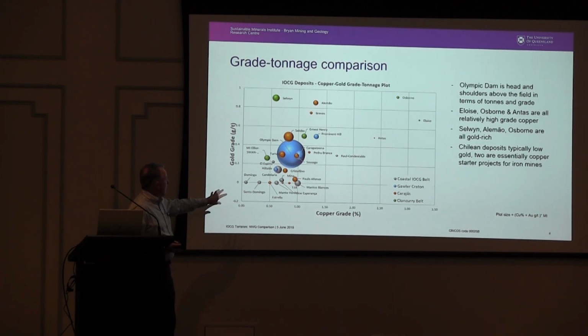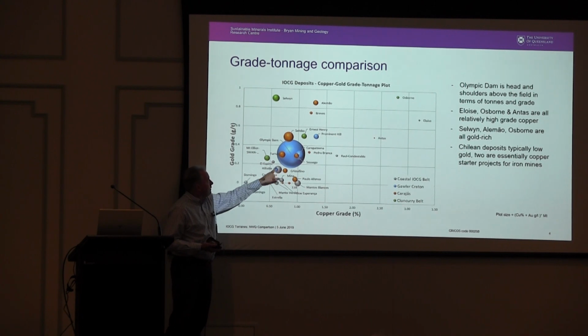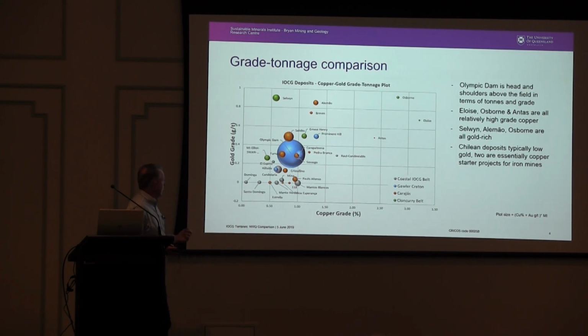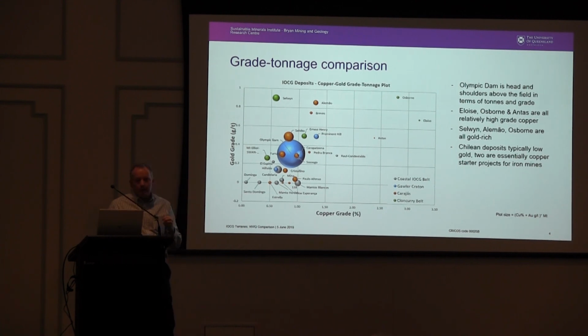The other point to note that becomes obvious is these Chilean deposits. So the Chilean deposits in grey sit basically down the low end of the gold spectrum, and you can see this is basically zero here. A couple of these deposits, Dominga and Santo Domingo, whilst they're slated as copper, iron and gold mines, are essentially a copper starter project for later iron ore mines.